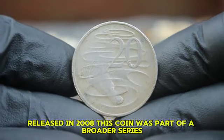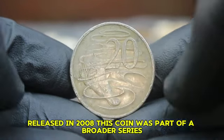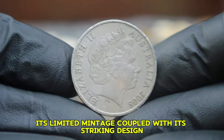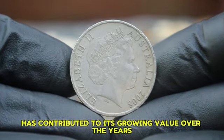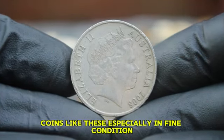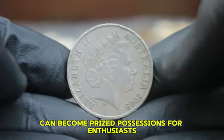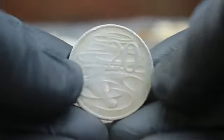Released in 2008, this coin was part of a broader series celebrating Australia's unique species. Its limited mintage, coupled with its striking design, has contributed to its growing value over the years. Coins like these, especially in fine condition, can become prized possessions for enthusiasts and investors.